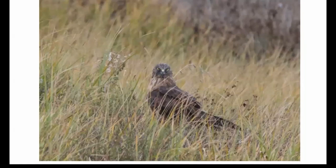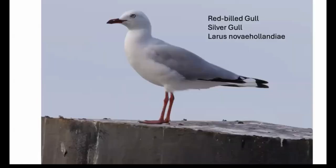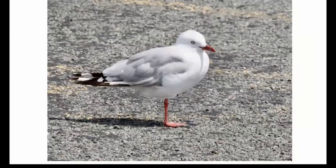The best known gull in New Zealand is the red-billed gull. It is a really pretty little gull. It's called the silver gull in Australia. It's a beautiful little gull, but it has a rasping, irritating voice. Its red legs and red bill are very striking and very pretty.